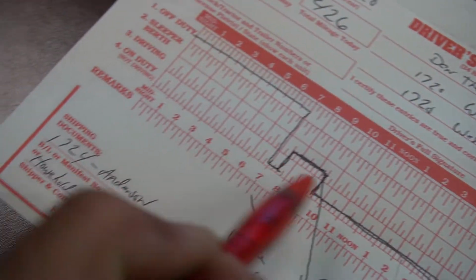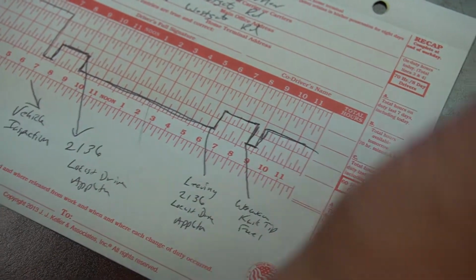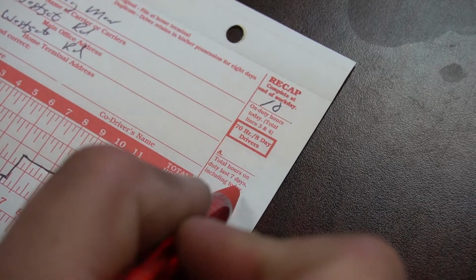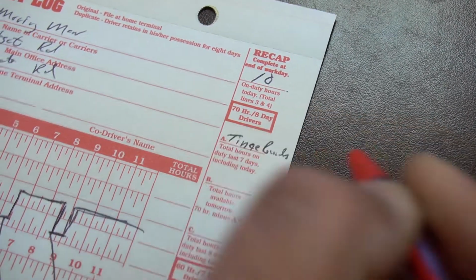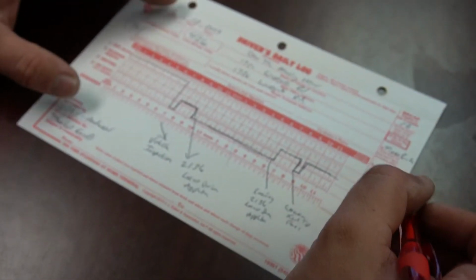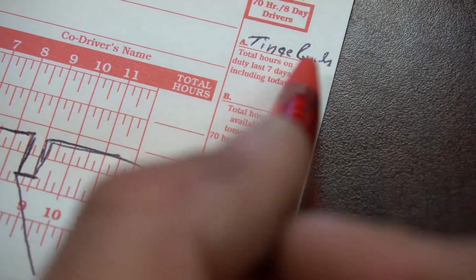So you're on duty, not driving. So here we've got 1, 2, 3, 4, 5, 6, 7, 8, 9, a total of 10. Total hours on duty last 7 days, including today. Those were time records. And just to be clear, time records, you guys, is what your T-sheets is. Yep. And then B, total hours available tomorrow, the 70 hour minus A, which is, that's why it's so different for you guys, because you had time records.